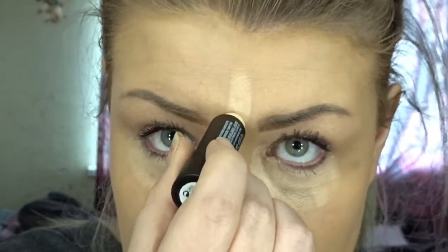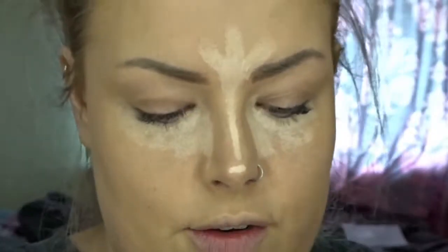I like to do just a little bit on the tip of the nose. Just put a little on the chin here. Just doing where I'd normally do my highlight, and I might... No, we'll do the contour before we go ahead and carve out anything underneath. So this is what I'm a little bit frightened of.